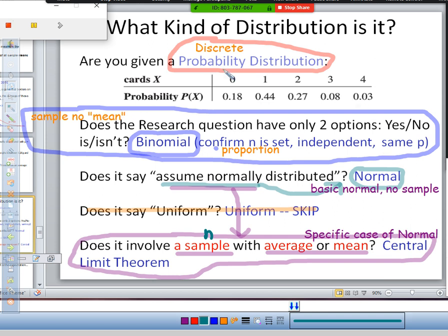So there are different ways of figuring this out. This top one is pretty easy to sort out. If I just say, here's the data, there you go, that one's straightforward. Then these three are the other options. If you have a sample size n, it's either binomial or central limit theorem. If it has a mean, it's central limit theorem. It's just like chapter 8 stuff. To find your z-score, you're going to divide by s over square root of n, or sigma over square root of n. If it's a sample and it doesn't say mean, then it's binomial. Then it's like a proportion, just like you found in chapters 7 and 8. If there's no mean, it's binomial.